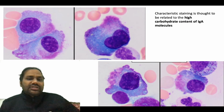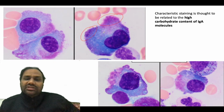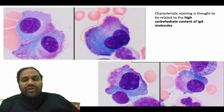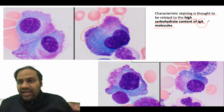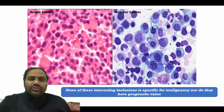So these are the flame cells. This is plasmacytoid cells. There is a nuclear hof, and these are the flame cells. This characteristic staining is thought to be related to the high carbohydrate content of the IgA molecule. Basically, carbohydrate content is highest in IgA. That you now need to know.